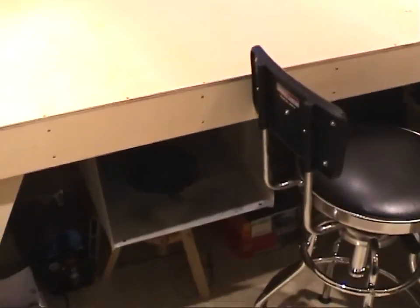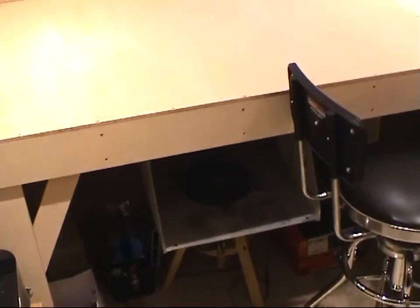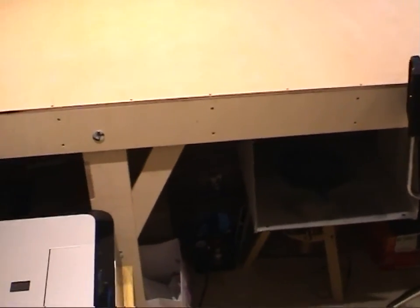Stool, nice height, just the right height. It's the Sealy Workshop stool actually, perfect height. Oh, my spray booth, which sits underneath, that can come out when necessary.